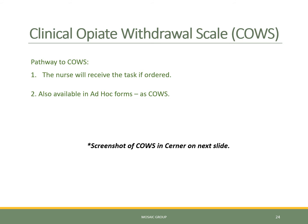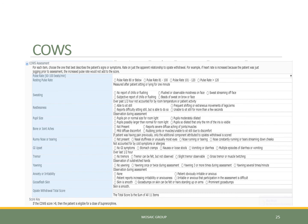So the COWS has been built into Cerner, and there are two pathways to get there. You can receive the task if it's been ordered and access it there, but it's also available in ad hoc forms as COWS, C-O-W-S. And here on this screen, we can see, although it's a bit small, there are a number of questions. For each item, you are going to choose the one that best describes the patient's signs or symptoms, and you are going to rate on just the apparent relationship to opiate withdrawal.